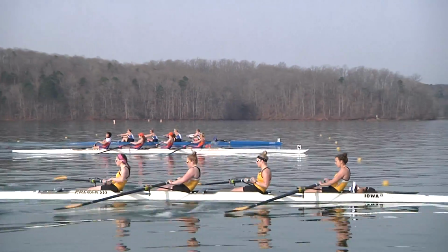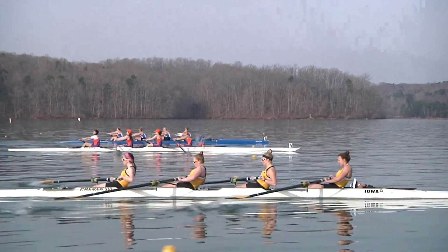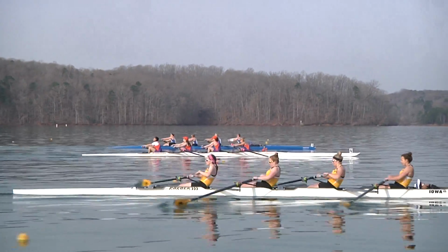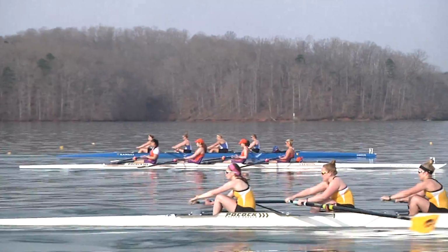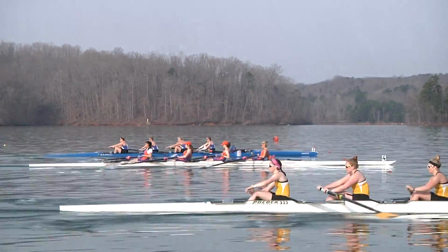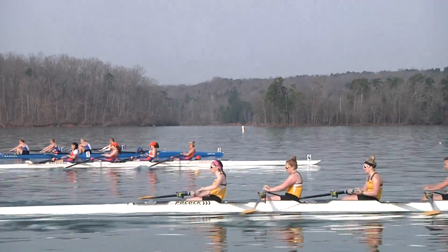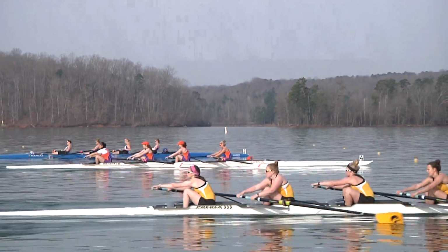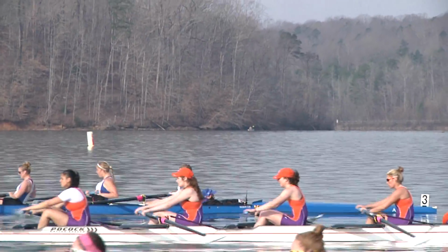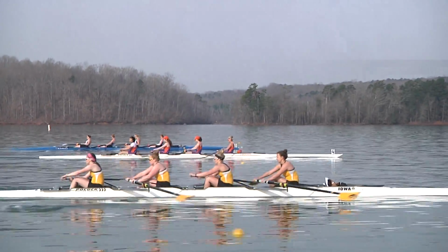Locked, loaded, looking strong. About 2 seats up on Clemson and Kansas, who are battling it out. Clemson looks like they have the advantage now, and Kansas and Clemson have broken open water to Duke, who's sitting in 4th. Iowa still looking strong here, but Clemson looks like they may have just had a slight move here, inching up on Kansas, 2 seats up on Kansas, who's sitting in 3rd. It's Iowa in 1st, Clemson in 2nd, looking strong and inching into Iowa's lead. Kansas going with Clemson in 3rd.